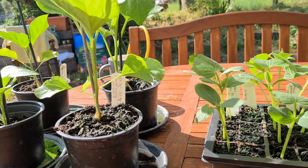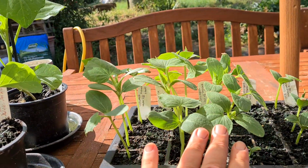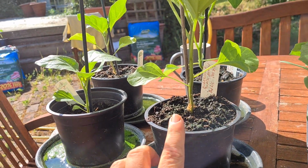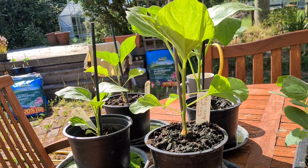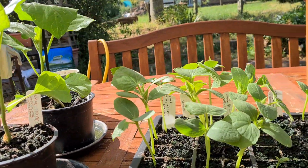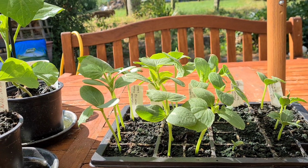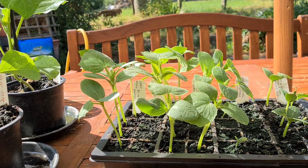Anyway, yes, so aubergines, they're going to go into bigger pots, and then all of these cucumbers will go into pots about this size to grow on, and then we'll plant them out as well, probably in troughs if I've got enough, because they'll do well outside. That's what they're grown for. That's how they've hybridised them, if that's such a word. But yes, all good stuff.